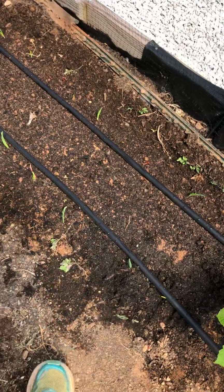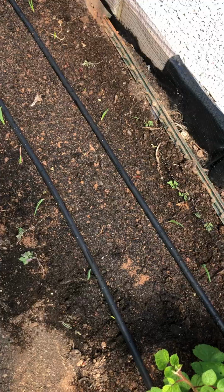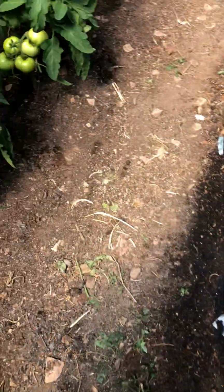So I moved some onions and transplanted them in here today. So they're doing good with our drip line. They really have come a long way.